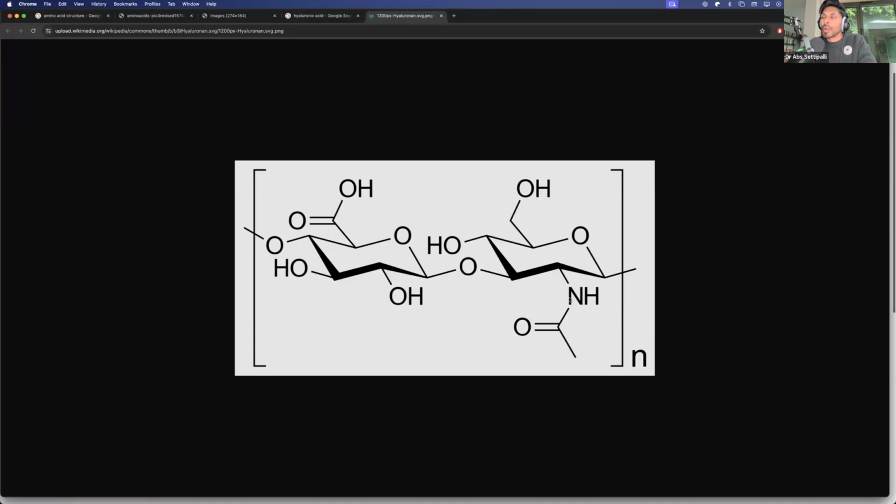And what happens when you inject this, the hydrogen comes away, and then this double bond is shared across here, and you get this negativity here. So this N represents the fact that it's polymerized. Depending on how big that number is, you've got low weight, medium weight, and high weight.